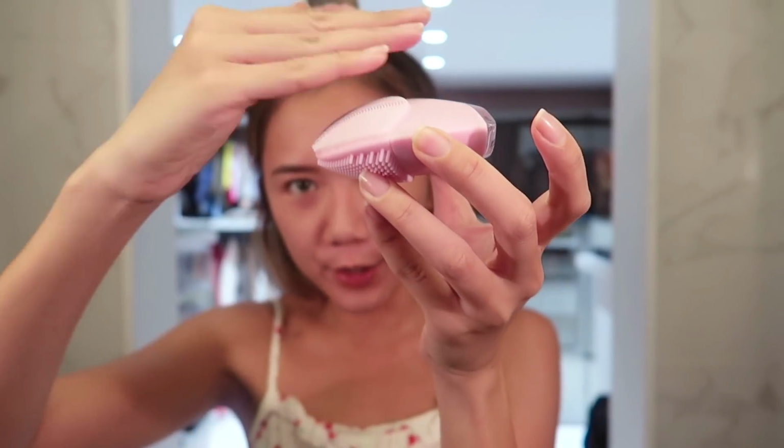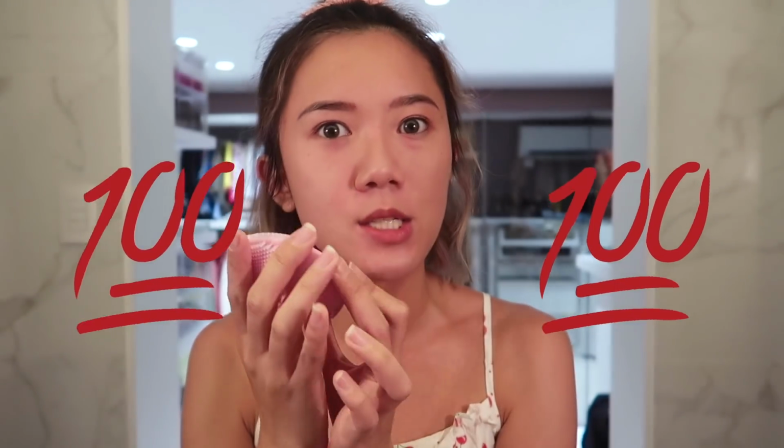For me, it kind of curves a bit like this, which is great because it's super duper natural on your face. It doesn't feel like you're trying to balance it. It just really glides on super easily. So let's turn this off because I don't want to be cleaning my face again.